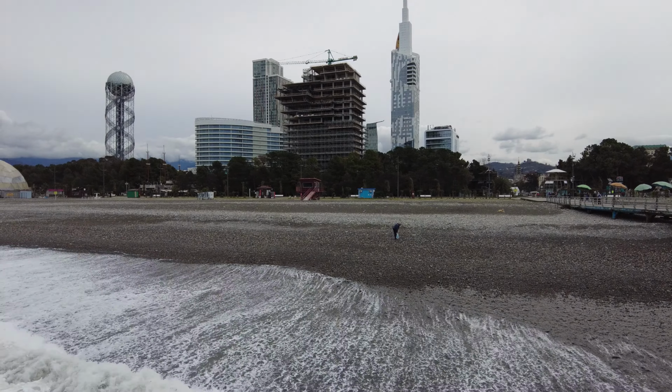Batumi isn't just about beaches and boulevards. Nature lovers will find paradise at the Batumi Botanical Garden, a treasure trove of flora from around the world. History buffs can explore the ancient Gonio Fortress, a Roman-era archaeological site that offers a fascinating glimpse into the region's past. In the evening, immerse yourself in Batumi's vibrant culture. Catch a performance at the stunning Batumi Opera House or experience the lively local dance scene.